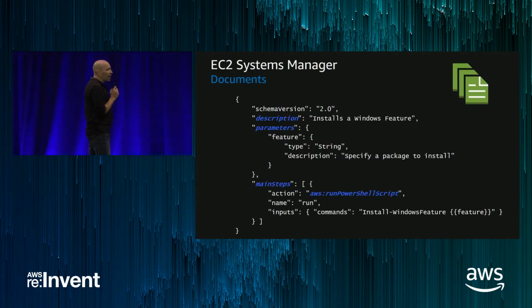If we look at these documents, the documents right now are basically JSON files. And so if I look at the schema, it talks about the schema version, it talks about what it's going to do, and then it's got the main steps. If you're looking at this one, anybody know what this does? Right at the bottom. Installs a Windows feature. I don't have anything to give away, so sorry.